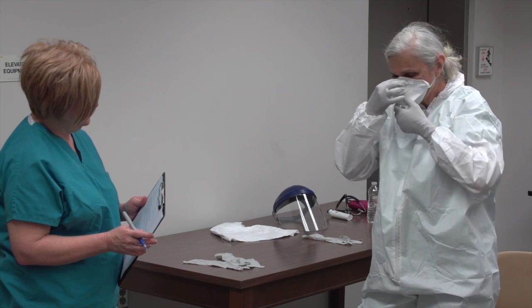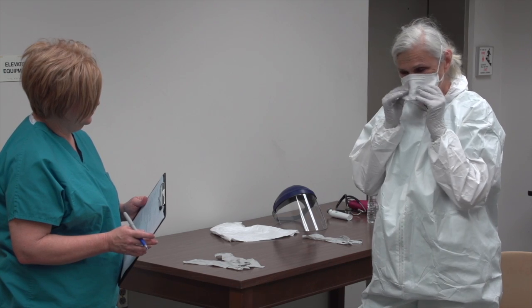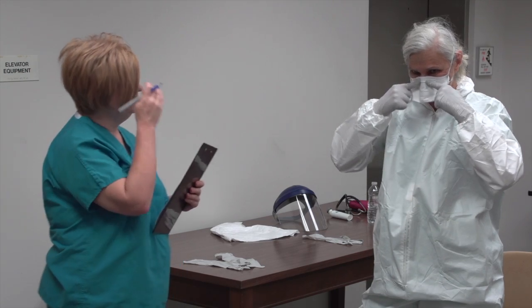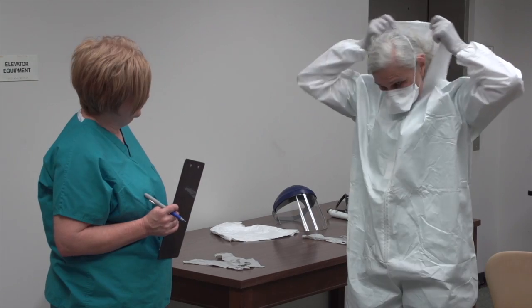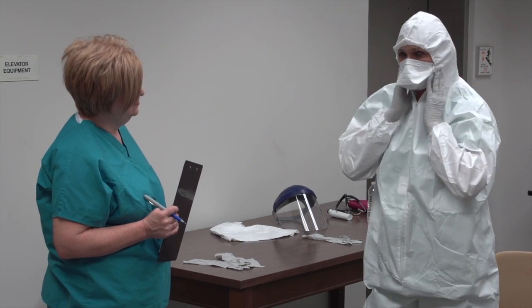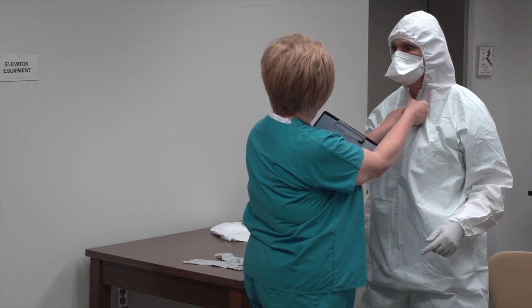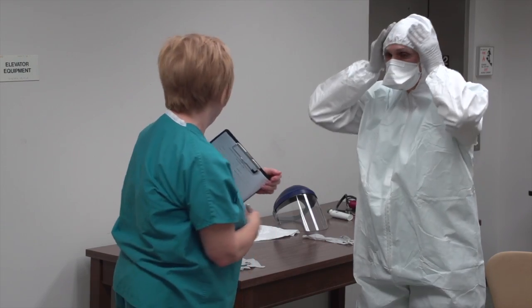The N95 mask is then donned, as it will need to stay in place under the hood. Check for fit across the nose and cheeks. Pull the hood up over the head and zip the coverall suit fully. If any skin is still exposed, then an additional separate hood should be used.